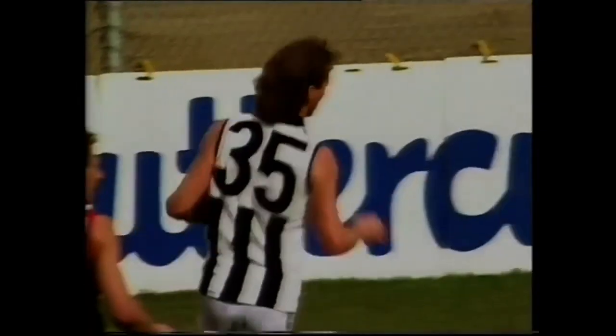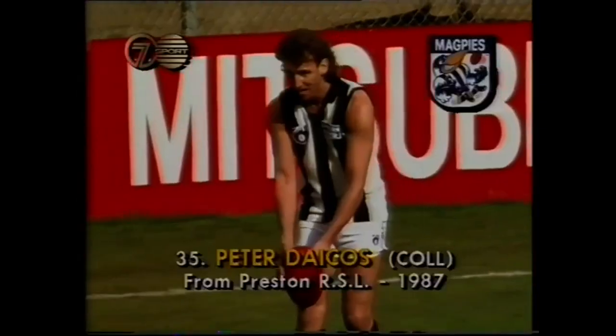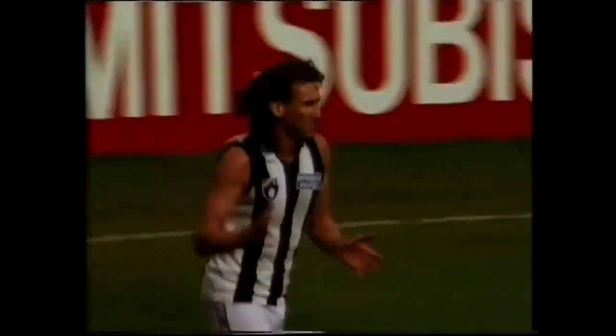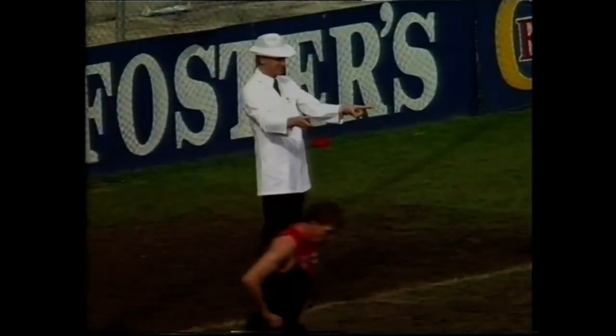Close to the body. Yes. The short one is onto the pocket. Daicos! Good pass by Tony Shaw. That's better because the long... The mark on replay. He's taking a better run in this time, Russ. Three or four steps. There's the kick. Beautiful style. Goal to Daicos.